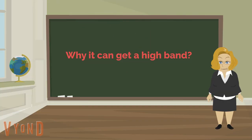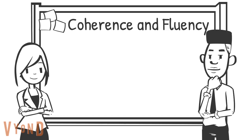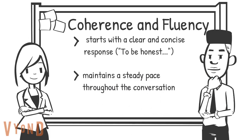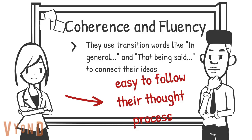Now let's break down the strengths of this sample answer. First, coherence and fluency. The candidate starts with a clear and concise response, to be honest, and maintains a steady pace throughout the conversation. They use transition words like in general and that being said, to connect their ideas, making it easy to follow their thought process.